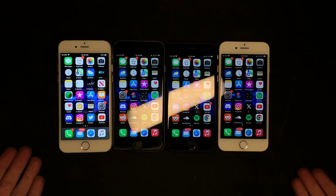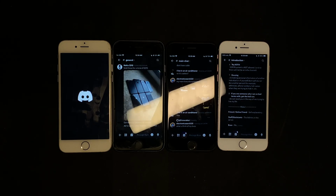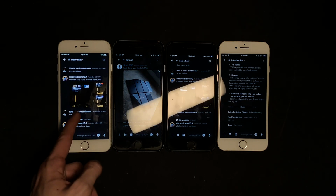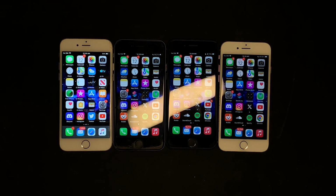Oh, but I know what I can test. I can test Discord. The 6 looks a bit different. I think it's because the newest update requires iOS 15. Yeah, it's just a bit different. Okay, now let's load the App Store.